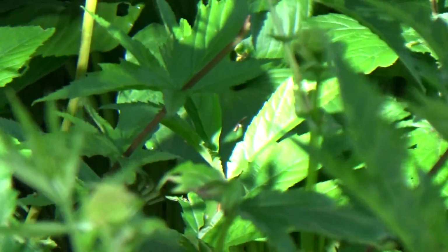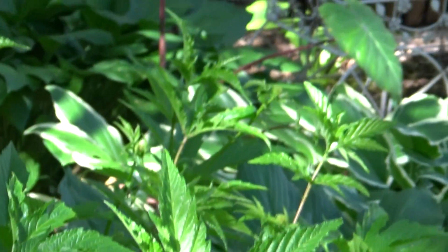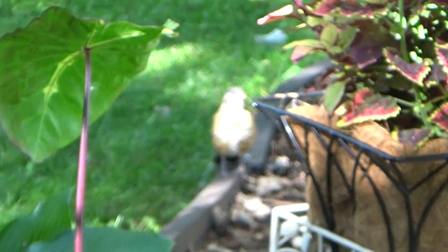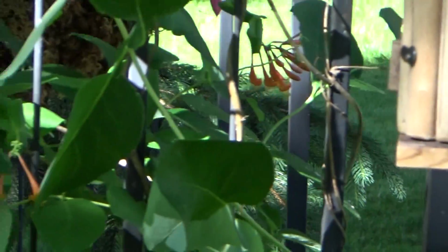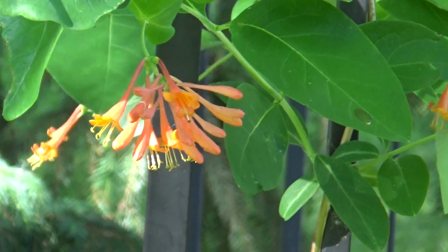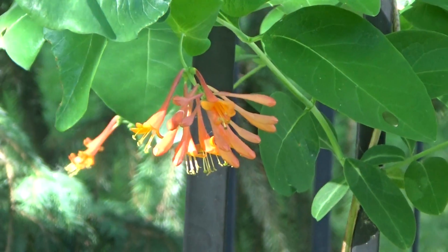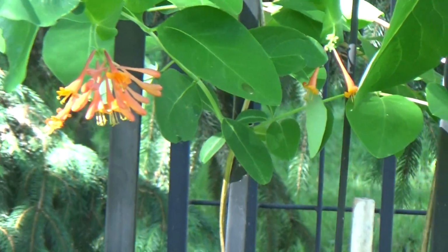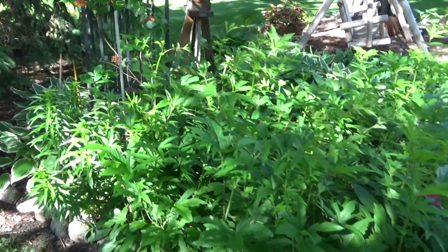My Filipendula. Let's see. It's getting flower heads. Still a little too early. Lots of baby birds out, blackbirds. Been finding some dead ones. I feel so bad. Okay, see if I can get a better picture of the honeysuckle here. It is so gorgeous. I haven't noticed a scent on this one though, so I don't know if only some are scented, but it's looking good. It's thriving. All right, let me walk back this way.